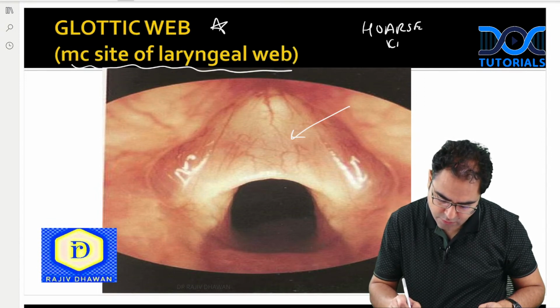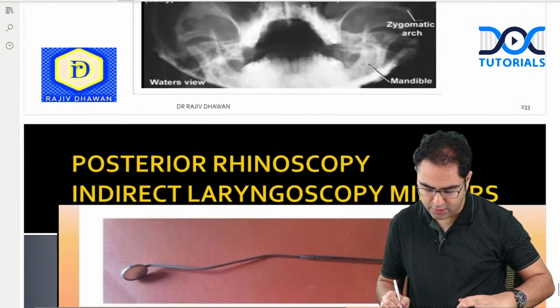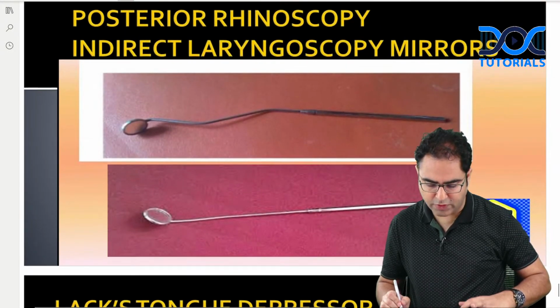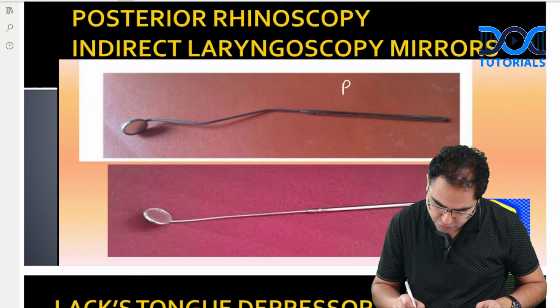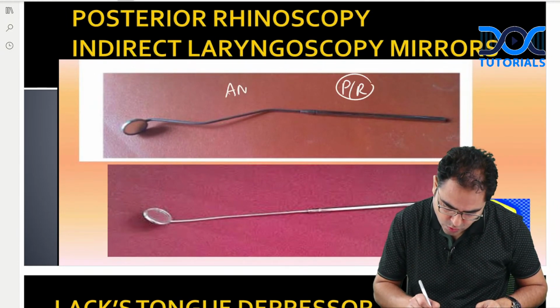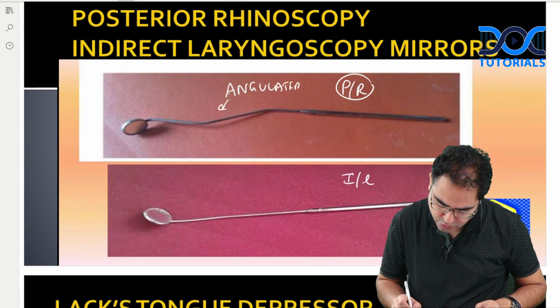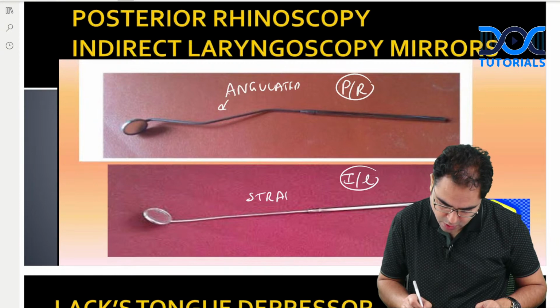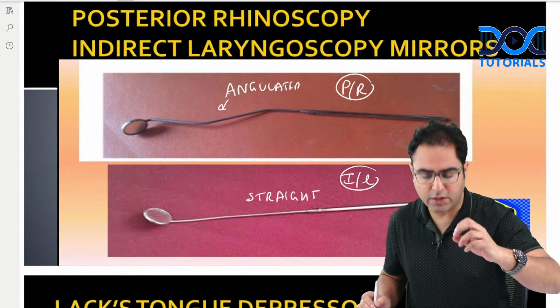When the vocal cords have a problem, the cry has a problem. Okay, please. At the end we see two mirrors. One is the posterior rhinoscopic mirror, which is an angulated mirror, but the indirect laryngoscopic mirror is a straight mirror. Posterior rhinoscopic mirror is an angulated mirror, and indirect laryngoscopic mirror is a straight mirror.